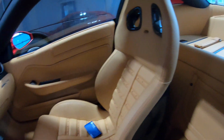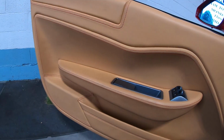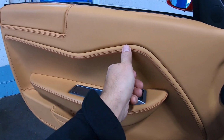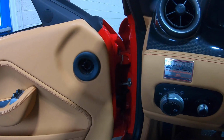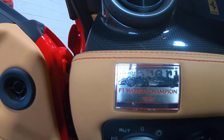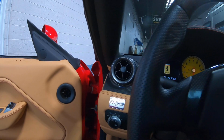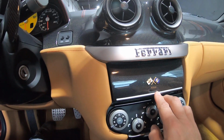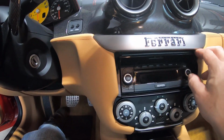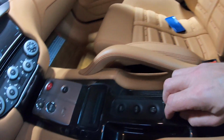And these seats, man, these are racing seats all the way. They just hug you real nice. Nice, beautiful stitching too. That is really nice red stitching trim on it. Yeah, right here. F1 Championship, if you can see it. 2007. So I don't know if this car is an 07, I'm not sure. That I do not know. But yeah. There's your radio. Carbon fiber. Oh yeah, this is all carbon fiber too.